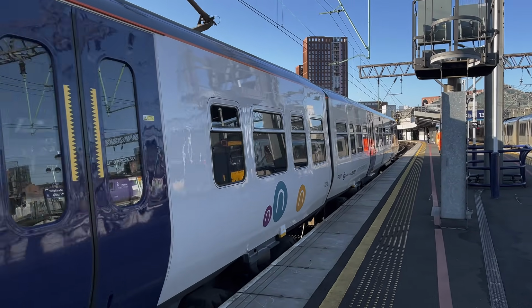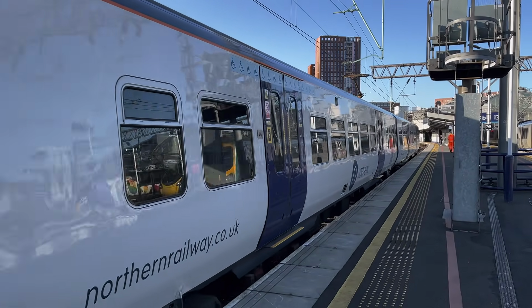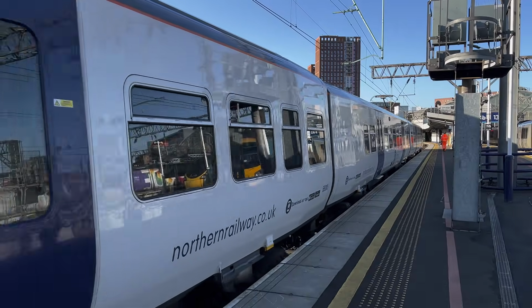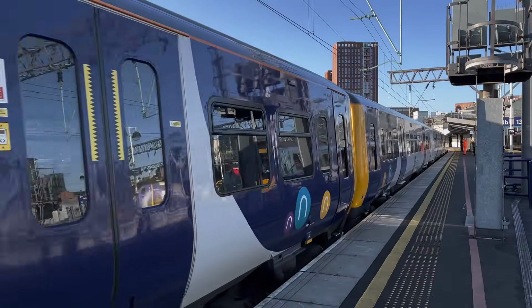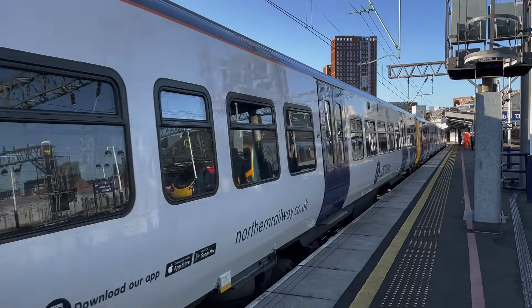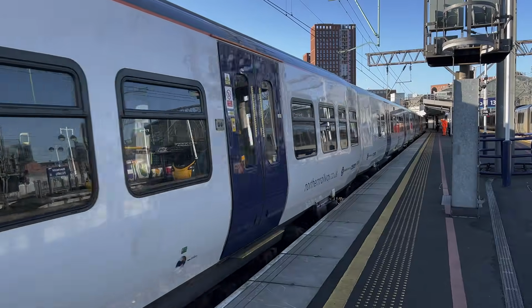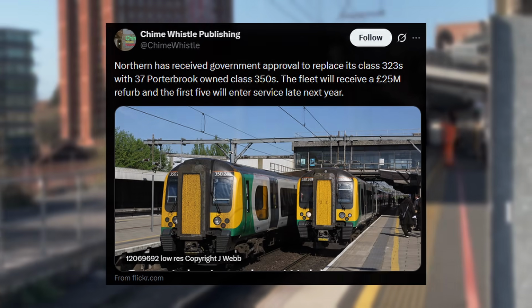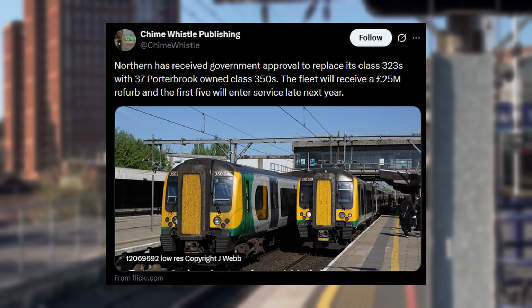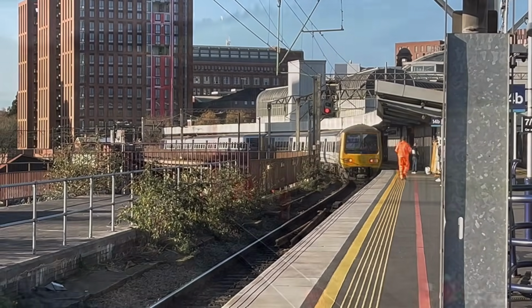Northern's current fleet consists of 34 3-car Class 323s. The replacement fleet will consist of 37 4-car Class 350s, representing an increase of 46 additional passenger coaches across the fleet. This should significantly improve capacity on some of Northern's busiest commuter routes while also modernising the operator's electric fleet. The new fleet will receive a £25 million refurb, and the first 5 will enter service late next year.